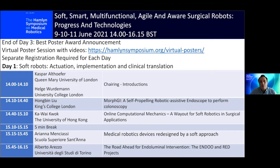The session yesterday focused more on the general topic of soft robotics, actuation, implementation, and clinical translation. We heard some very interesting talks about snake-like endoluminal soft robots, also about embedded sensing using fiber gratings and artificial intelligence, machine learning approaches for the sensing data. We also listened to hybrid approaches for soft surgical robots, combining also rigid parts as a means of exploiting the advantages of both approaches. And we finally listened to the clinical perspective on soft surgical robotics and the evolution of endoluminal interventions and surgical robotics and the challenges for the next generation of technologies.